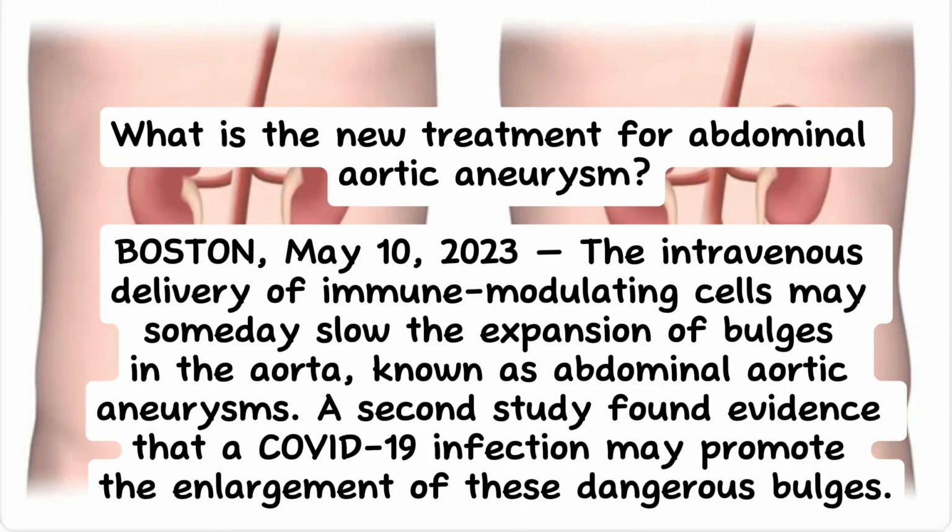What is the new treatment for abdominal aortic aneurysm? Boston, May 10, 2023. The intravenous delivery of immune-modulating cells may someday slow the expansion of bulges in the aorta, known as abdominal aortic aneurysms. A second study found evidence that a COVID-19 infection may promote the enlargement of these dangerous bulges.